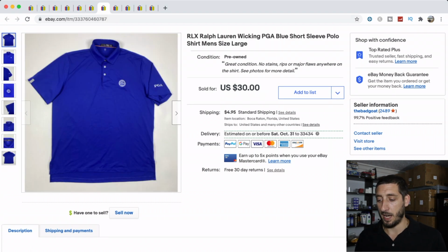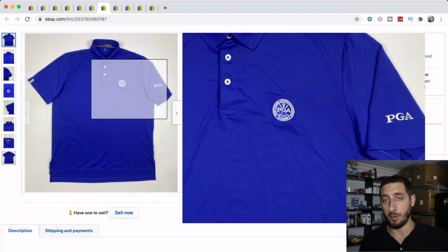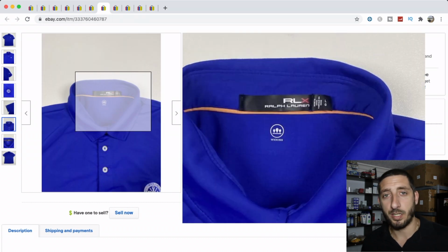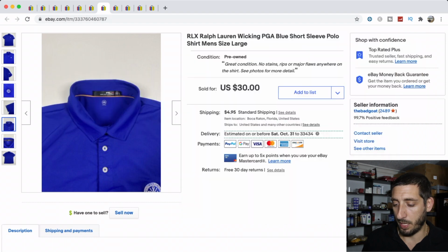Next up, this was a cool find. RLX Ralph Lauren, but it had a PGA patch, and it was embroidered on the sleeve as well. Show you guys the tag here. RLX on its own sells for pretty decent money. I sell them for anywhere from 20 to 30 bucks. This one I paid $4 for. Took a week to sell and sold full price for 30 plus $4.95 shipping.